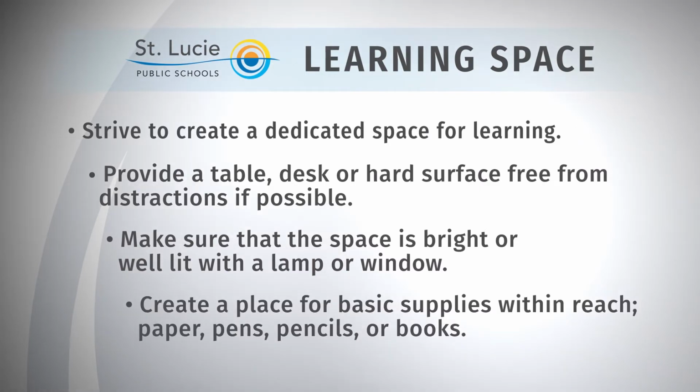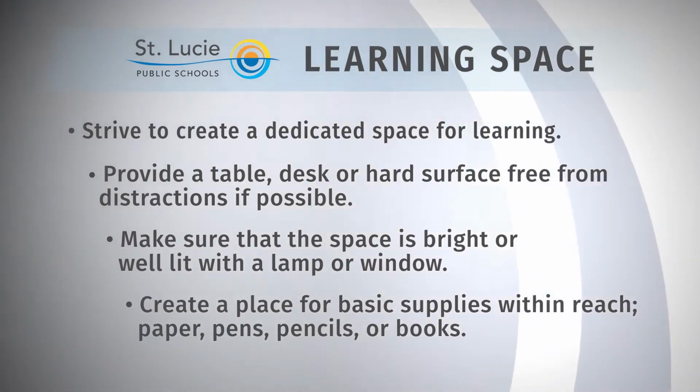If multiple children are learning together, you may need to try it different ways to see what works. Some children may work very well together and at the same table, and others might need space to work independently. It may take a couple of days to find the right approach for you.